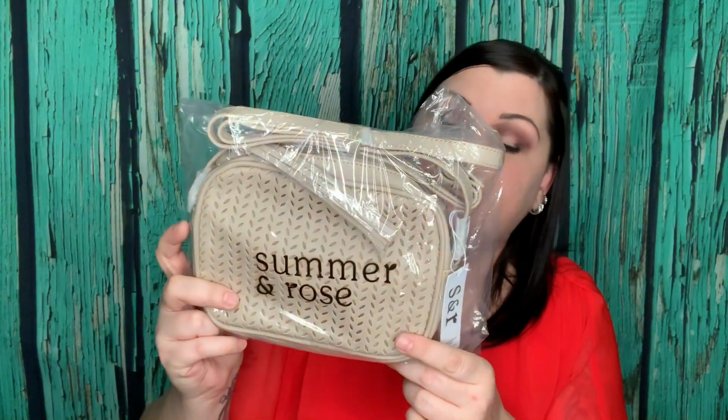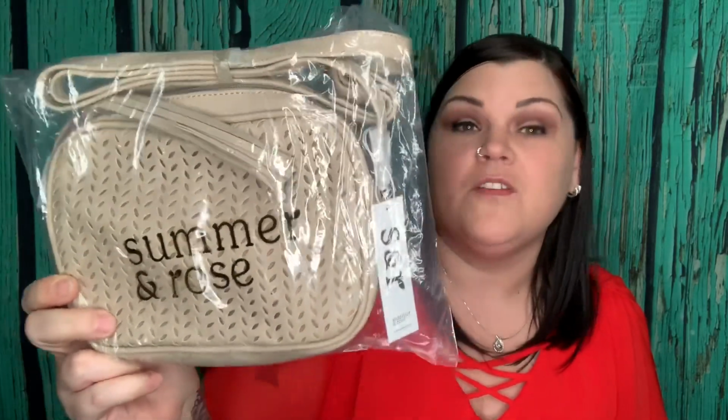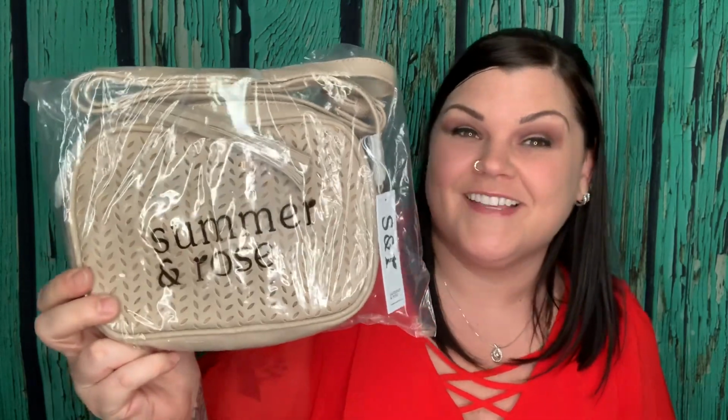Okay, so the first thing that we have in here is Summer in Rose, that's the brand, and it is this little purse here. I'm not going to open this because this is going to a future giveaway, because I don't use small purses. I have nothing more to say about that one. But it does look cute if you were a small purse wearer. If you're a small purse wearer, this might be the purse for you. But I'm a big purse wearer, so this is not the purse for me. But it looks really cute.